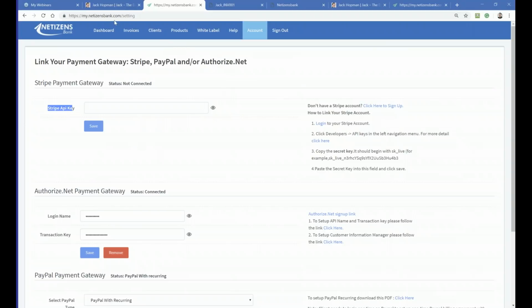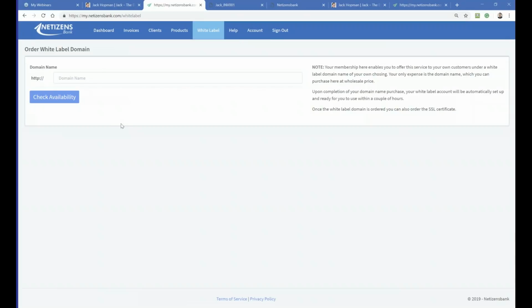Now, you can brand the payment application as your own. You can just order your domain and then the payment application shows your domain name, your logo, and is branded to you.